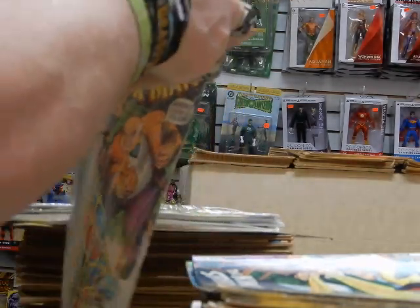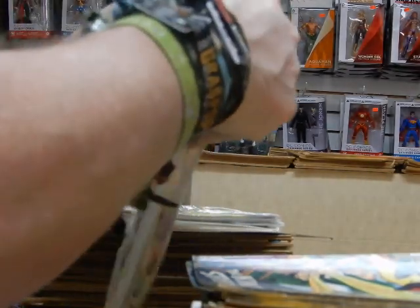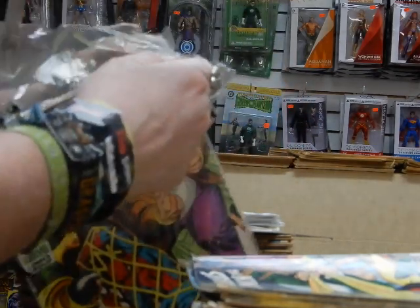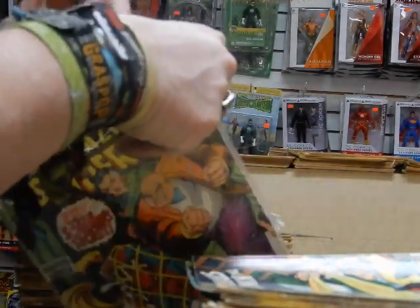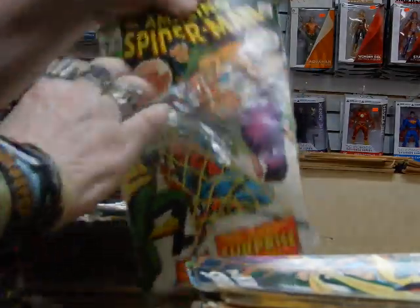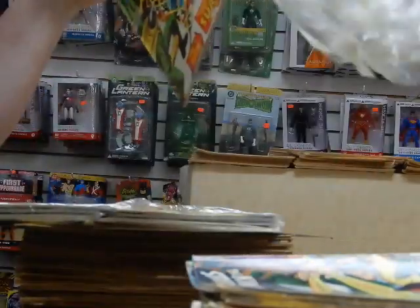Get towards the end here of this sticky bag set. Again, sticky bags, sticky and tacky. Once I'm done with these, I'm going to have to go wash my hands off and get that stickiness off of it. Look, that's how sticky these bags are.